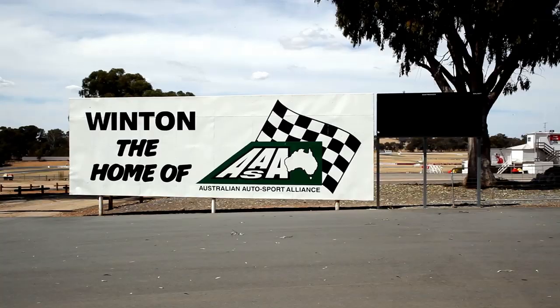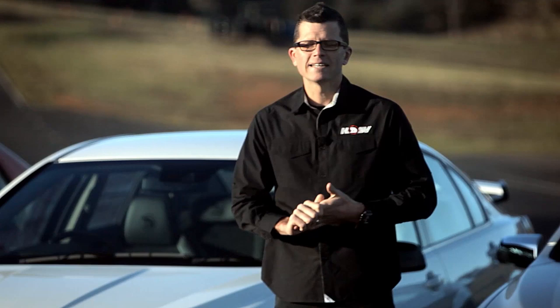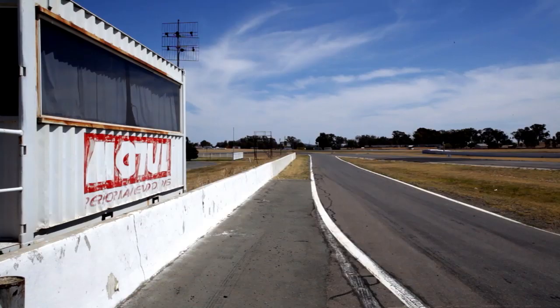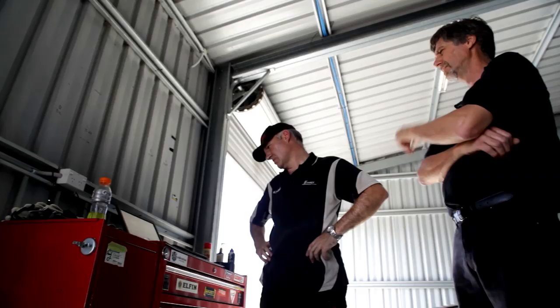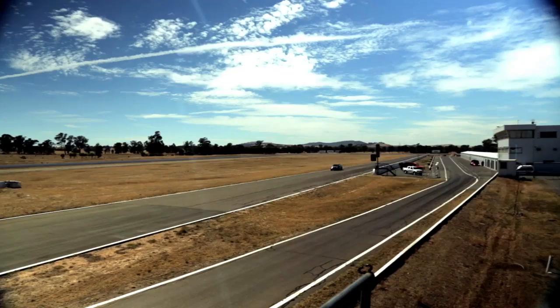We did most of the testing for the GEN-F up at Winton. I've done a lot of laps around Winton in the V8 supercar and also quite a few laps there in other HSV, previous HSV models. So it was a good base to assess the new car against the old car, and also to see where it stacks up compared to the V8 supercar.